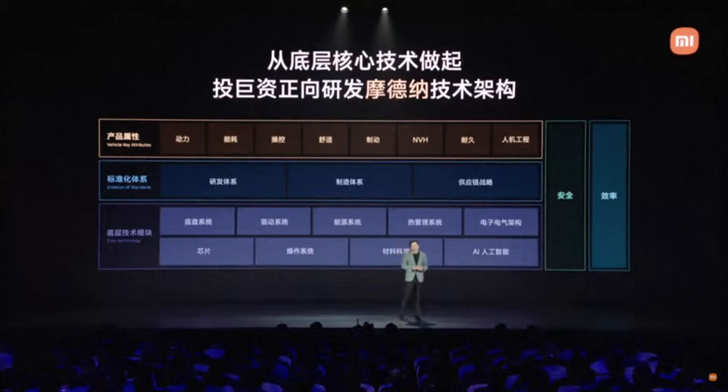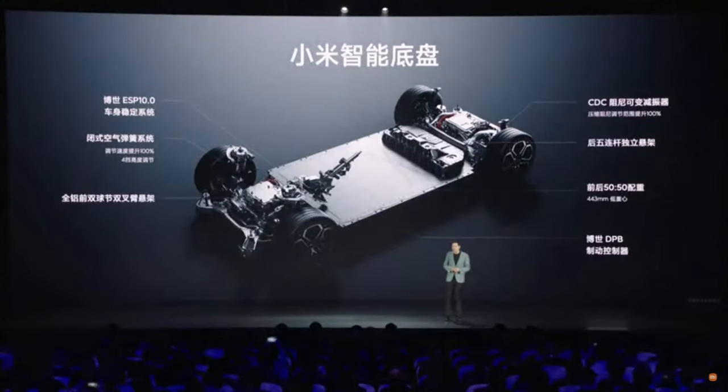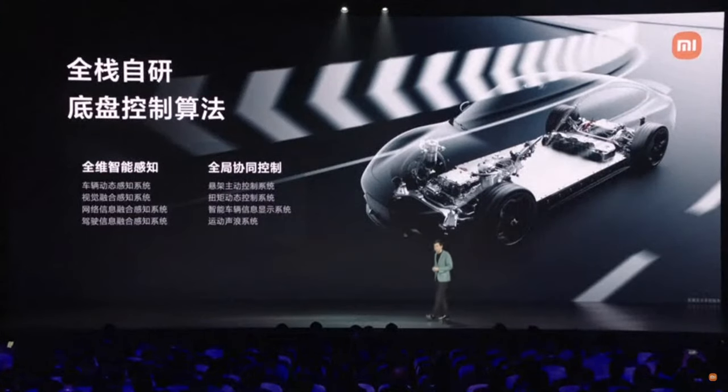Today, the mechanical part of our vehicles is already mature. But with a sense of awe, we started to build a team of experts focusing on underlying core technology. We built a modern architecture. In our smart chassis, we are leading the industry. All of the suppliers in the smart chassis are well-known suppliers in the industry. As well as the control algorithms of the smart chassis, which combine smart with driving seamlessly.